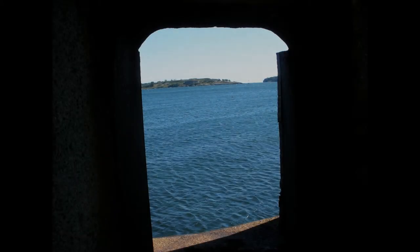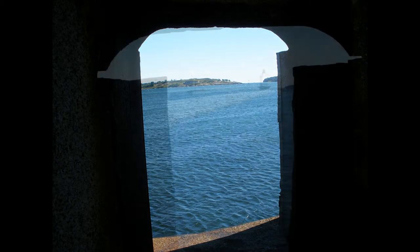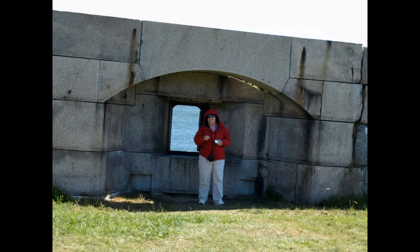Nearby is Fort Prebble. It was built on the site of a Revolutionary War fort, started in 1808 and finished just prior to the War of 1812. You can see the Spring Point Ledge Light and Fort George in the distance through one of the cubbyhole windows.